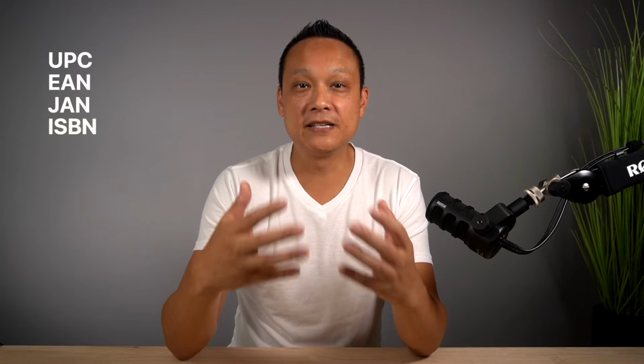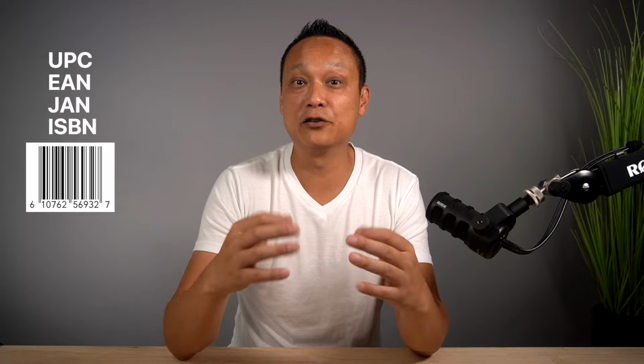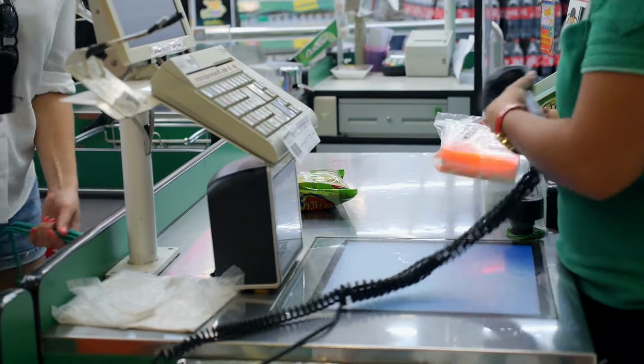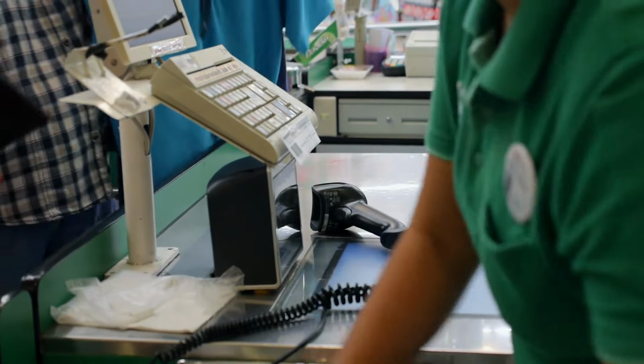Okay, so what is a manufacturer barcode? A manufacturer barcode, which can be a UPC, EAN, JAN, or ISBN, is something that I'm sure you've all seen before. It's found on every product and looks something like this. This is what's being scanned at retail stores when you check out to pay for something whenever you're buying a product. This code identifies the item and the price so that the store knows what to charge you and to keep track of their inventory.